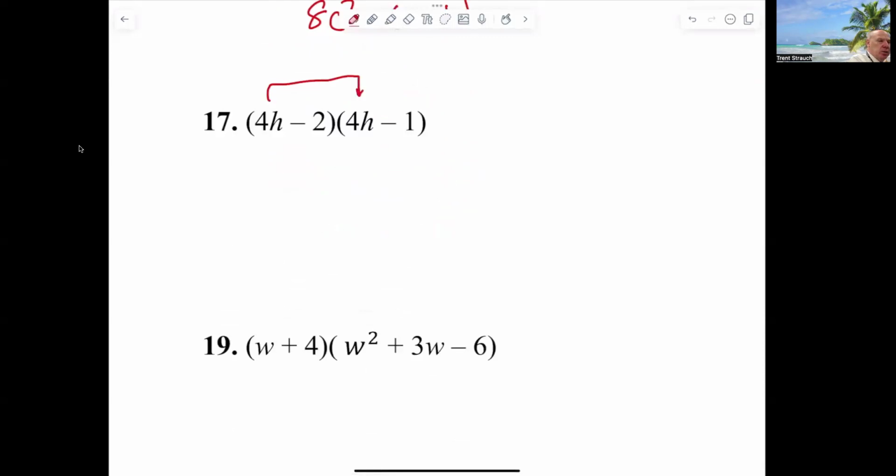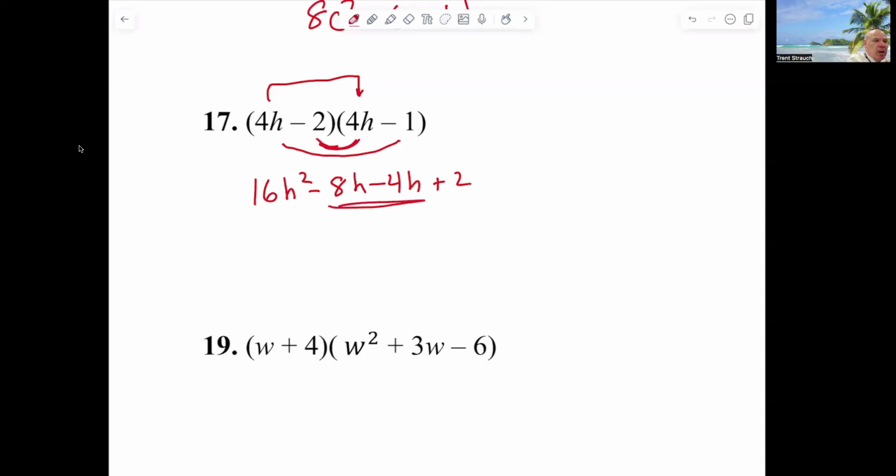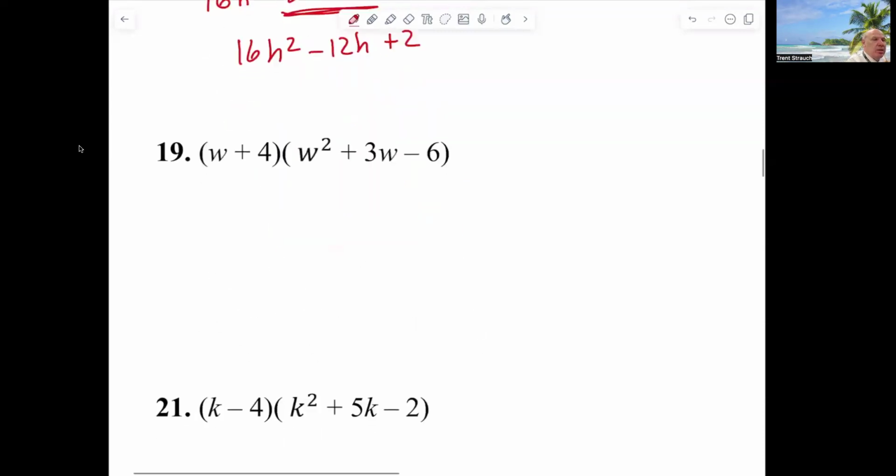4h times 4h. Come on, participate. 16h squared. First smiley face. Thank you. Minus 8h. Second smiley face. No. Negative 4h. You're going to mess it up if you don't put positive or negative down. And finally, plus 2. I want a plus or a minus. Now the middle term combines. So we rewrite it. 16h squared, what? Minus 12h plus 2. All right, now 19.